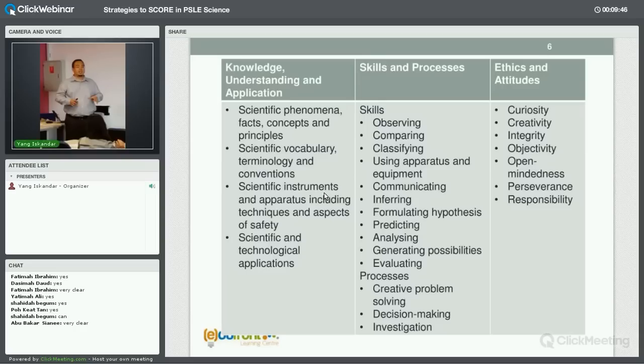All right. What you can see here, there are three main sections in the primary science curriculum. Number one, knowledge, understanding, and application. Our students need to know scientific phenomena, facts, concepts, and principles. They need to know scientific vocabulary, terminology, and conventions. They need to be able to use scientific instruments like thermometers, and the new ones are data loggers, and know the technical and safety aspects, and scientific and technological applications.